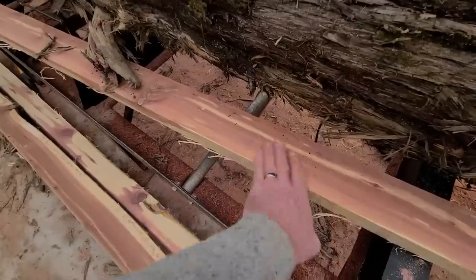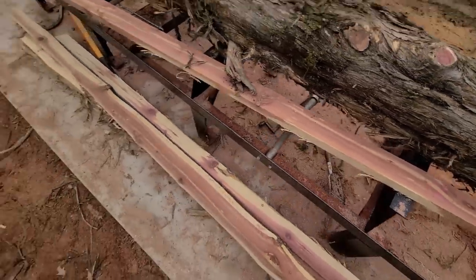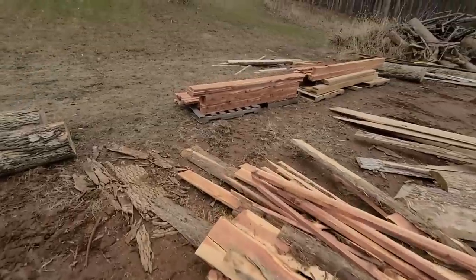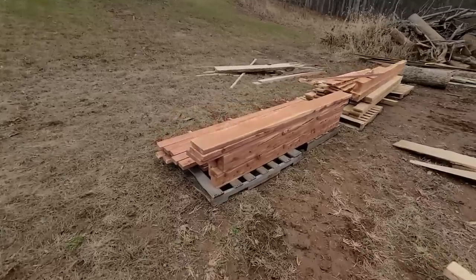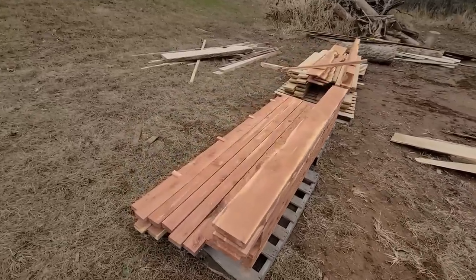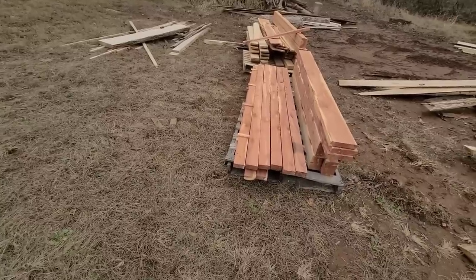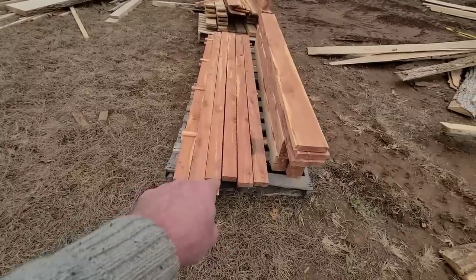Alright guys, a bunch of 2x4s. So I've cut a bunch already. Let me show you where I'm at. All right. I got some scraps I gotta go through. Nothing dimensional, but I could still use it anyway. I got my 2x4s here.